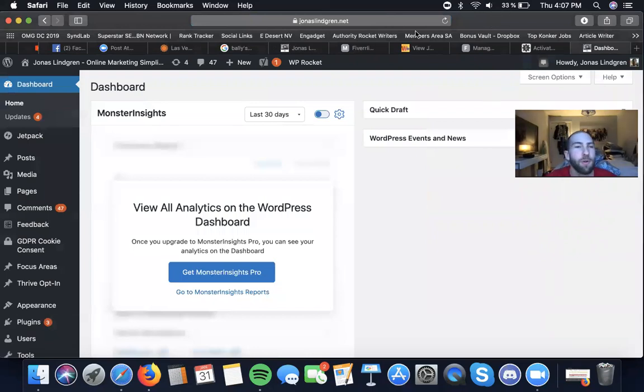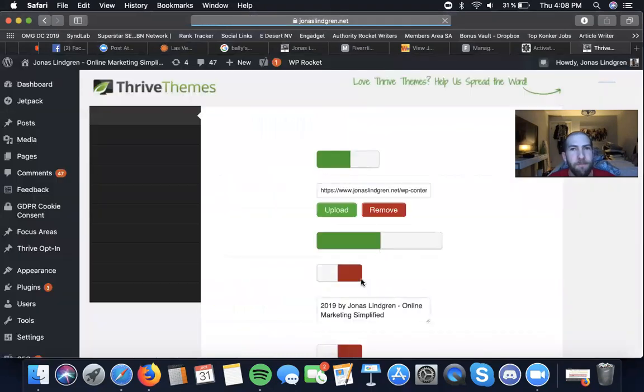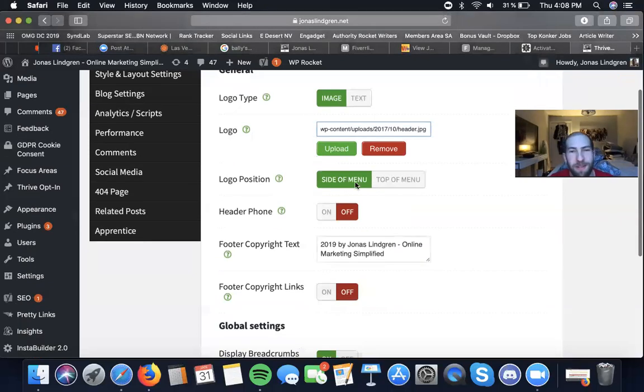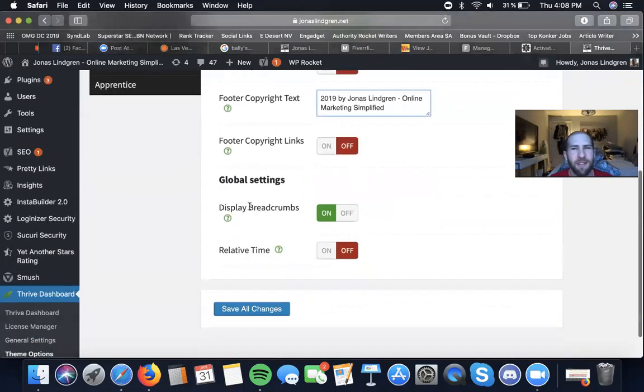As far as settings go for my site, what have I even changed for this one? I don't really think I've done anything on this one. If you go to the Thrive dashboard and theme options, you can just look at my settings from this one. I just uploaded my logo here, my header, logo type, image, logo position, side of menu. Copyright text, just 2019 by Jonas, basically. Turn this off. This is fine. I actually don't know what a breadcrumb is, so it's on right now, but I think it's off in Yoast SEO, so I don't know.